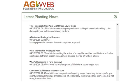What to do while you're waiting to plant? They are so far behind planting. I have some numbers here that are going to shock you in a second. This last one was the reason I grabbed this screen. Corn Belt could freeze as late as June. And they even go into preparing you for mentally accepting that there might be freezes after June 1st.